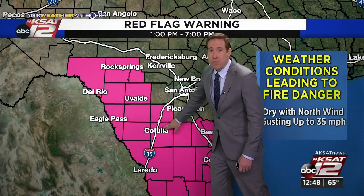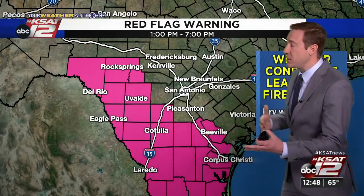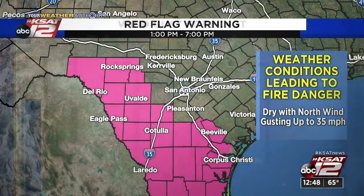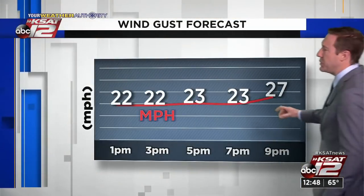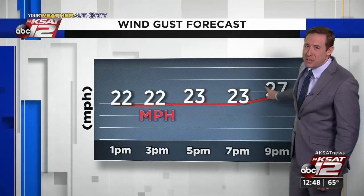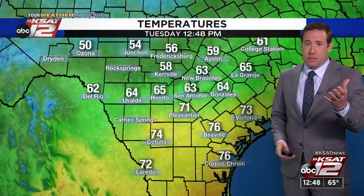Red flag warnings are in effect for our western counties, these areas highlighted in pink. That's because not only are we seeing gusty winds, but the air is still very dry. And these are places that did not get any rain out of yesterday's storm system. It's just not looking great when it comes to the drought situation there. Wind gust forecast, I mentioned the winds stay up through much of the afternoon. I do think they die down some tonight. That will allow temperatures to fall some, but then the winds will pick back up again tomorrow.